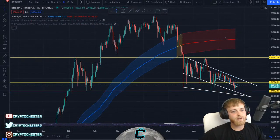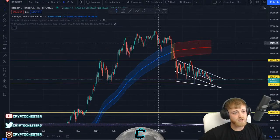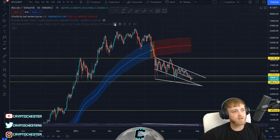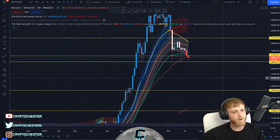Referencing the bull market barrier right now, as you can see, blue, we're in a bull market, red, we're in a bear market. So at this point in time, we have lost the bull market barrier. We've actually lost the 55, I do believe, on the daily. Yeah, we've lost the 55 on the daily. No, I think that was the weekly, actually. Yeah, the weekly, we were looking at this on the weekly.